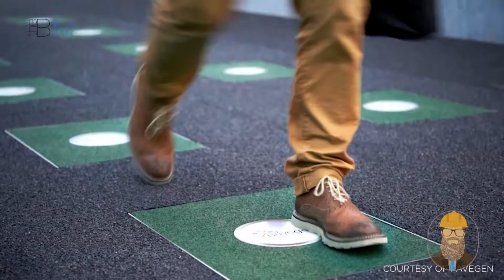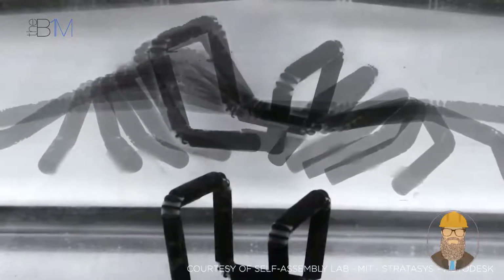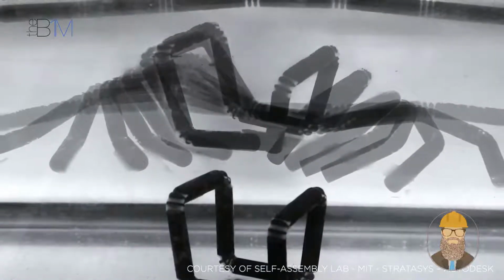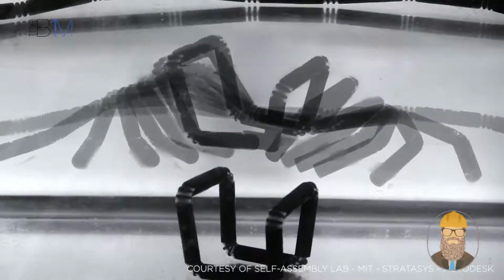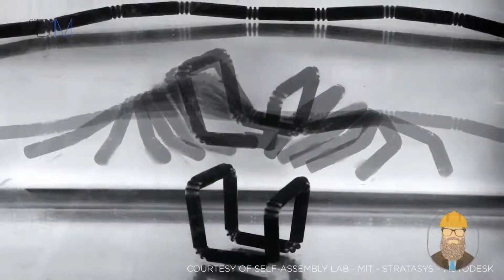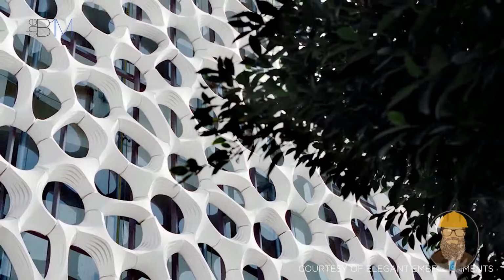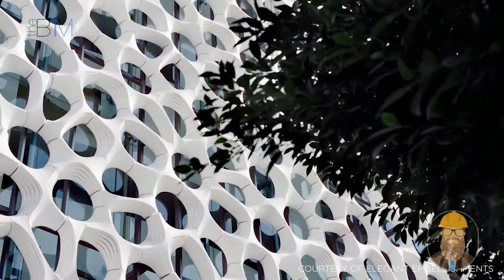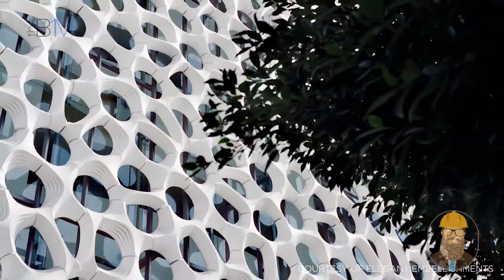from the footsteps of pedestrians to generate electricity; 4D printed structures that have the ability to reshape or self-assemble over time by virtue of how they are formed and how different elements of their composition respond in differing conditions; and smog-eating buildings, coated in photocatalytic titanium dioxide that reacts with light to neutralise pollutants in the air of some of the world's most congested cities.